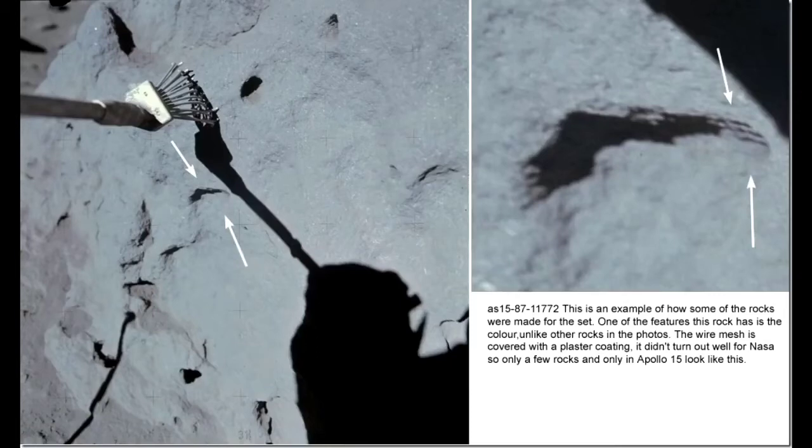Speaking of rocks, this is an example of how some of the rocks were made for the moon set. One of the features this rock has is its color, unlike the other rocks in the photos. The wire mesh is covered with a plaster-type coating. It didn't turn out well for NASA, so there's only a few of these rocks, and only in Apollo 15 do the rocks look like this.